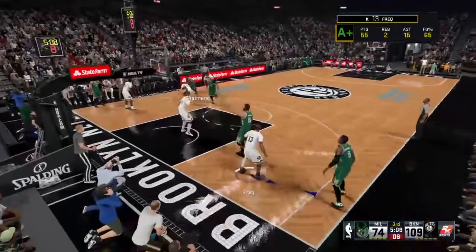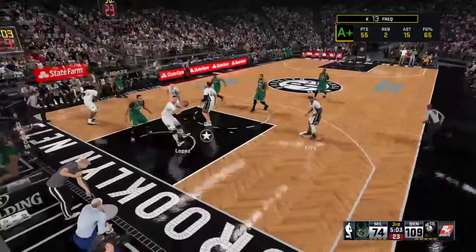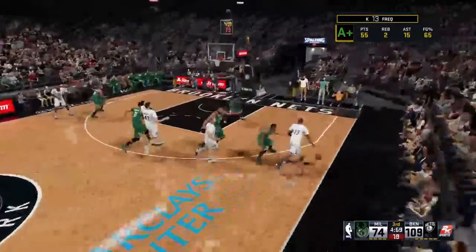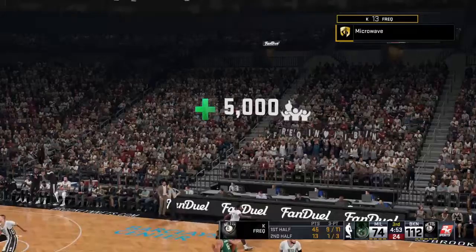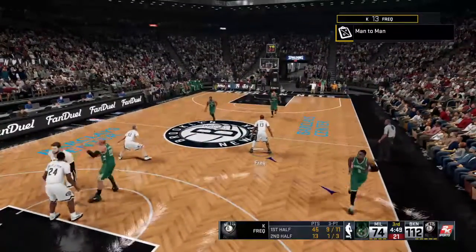Henson with the screen. Shot from 12. Chalmers' shot is no good. Brooklyn's gone 0 of 2 from deep to start things here in the second half. Here's Freak. Nailed from three-point land. Freak's got 58. This guy is simply having a great game from outside.